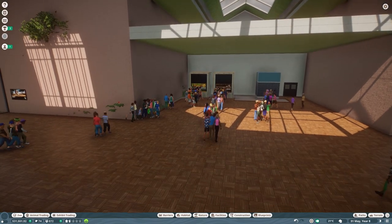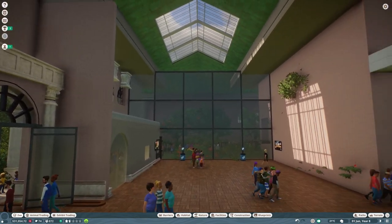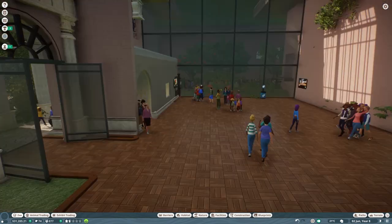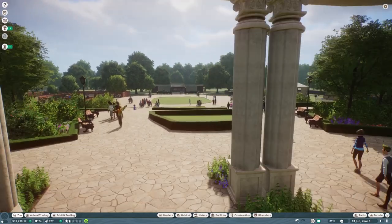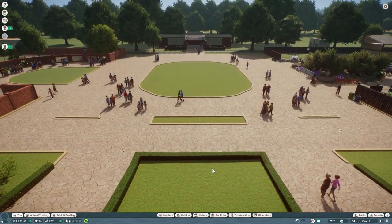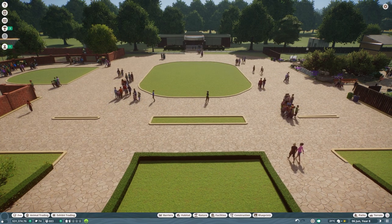Next week, or next episode, I think we're going to finish the rest of this lobby. And we're going to work on a restaurant. And maybe a fountain in the middle. And I think we're going to do that without any kind of a time lapse next week. That's the plan.